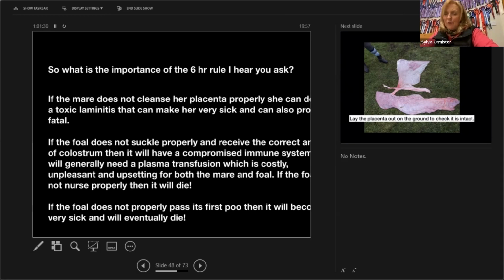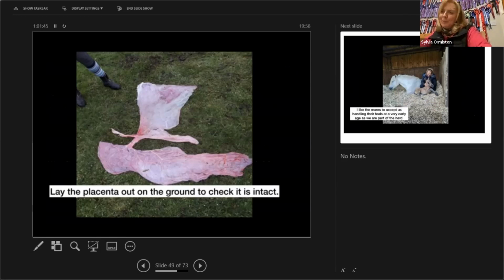If you need to feed that foal, if you need to milk that mare, if the mare doesn't want to, if it's rejecting the foal a little bit, there are ways to deal with that. But you must get the colostrum into the foal. You must get that mare to cleanse. And in the next image, you'll see the placenta.